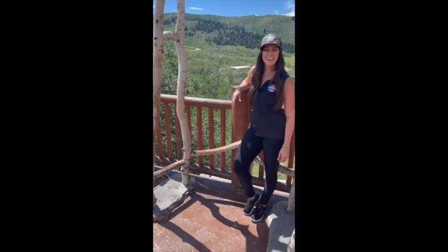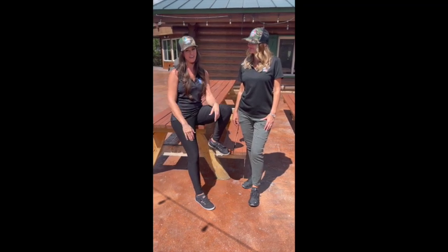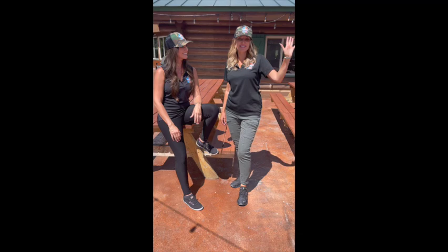You just saw it. Isn't that view incredible? This property has so many different gathering areas when we eat, when we play games, when we watch stars at night.